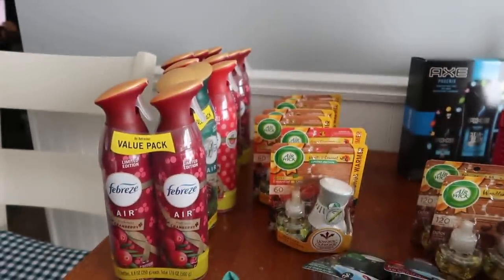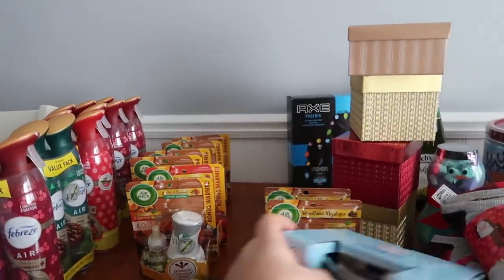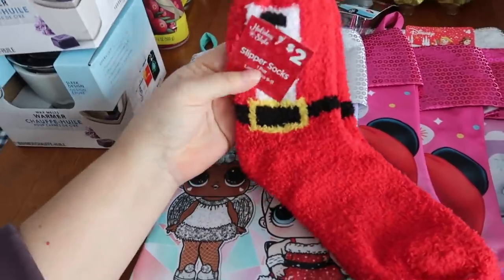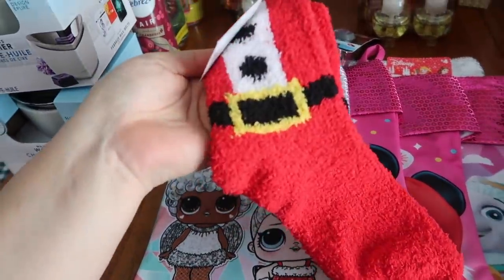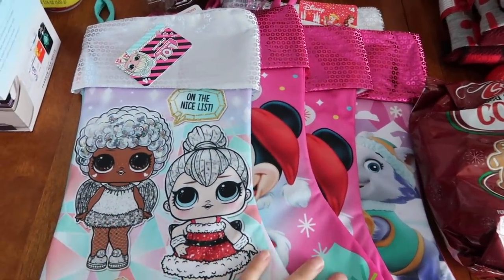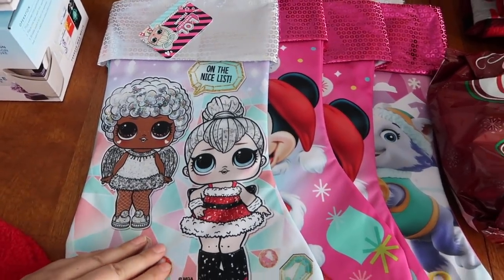Too crazy with the air care. I got what I needed, and I'm very happy with the little haul. Found these super cute socks, again, a quarter, and they were right at the front. It looks like Santa. I just thought they were cute. And then I got four stockings. I have three nieces and then a family friend, and I like to put together a cute little stocking.